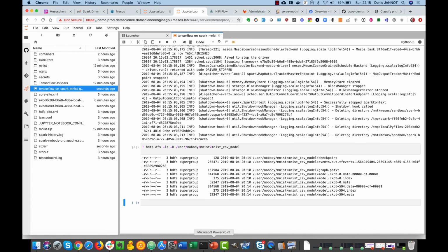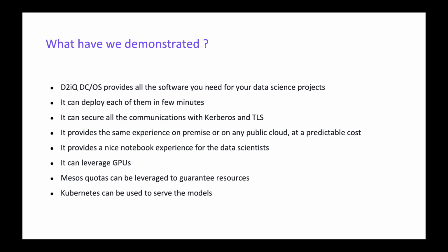So what have we demonstrated with all of these demos? We demonstrated that D2iQ DCOS provides all the software you need for your data science projects. Also that you can deploy each of them in a few minutes, like I described before. I have a script that deploys all these HDFS, Spark, data science engines and so on. We can secure all the communication with Kerberos and TLS, things that are quite difficult to do normally, but everything has been really simplified with DCOS.